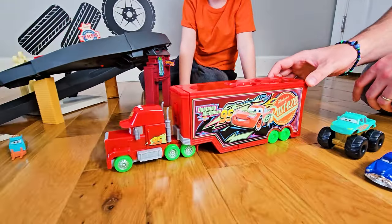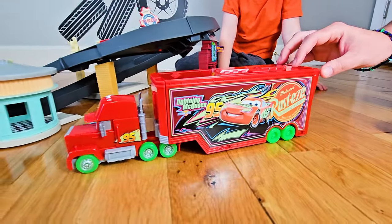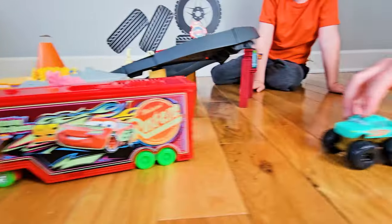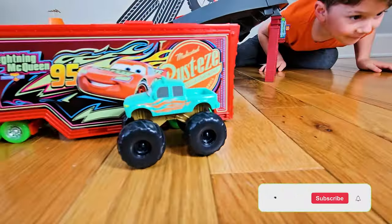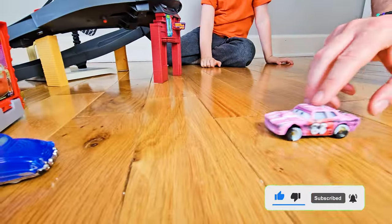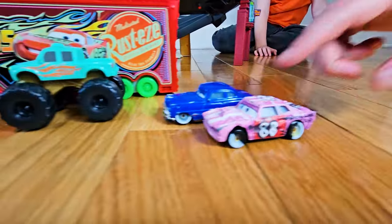Guys ready for the big race? Here comes Lightning McQueen. He's ready to race. He's in his truck, Mac, and they're getting ready for the big race. We also have Ivy to come cheer him on. Hudson Hornet, he's gonna race. We have Tailgate, he's gonna race as well. Let's see who wins the race.